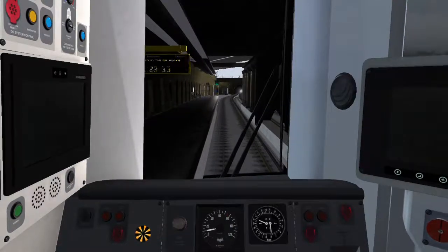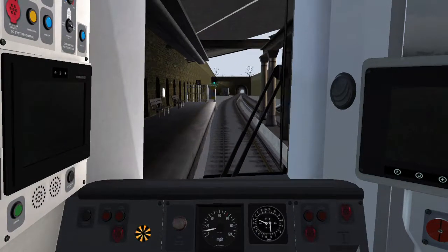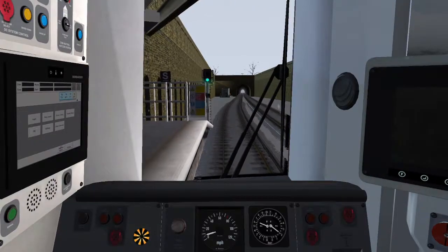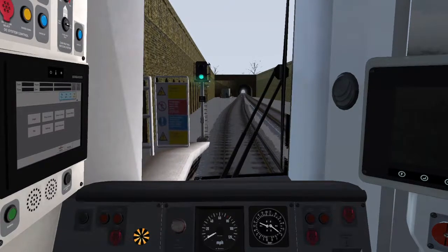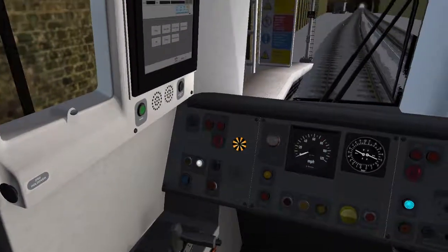They're stopping right at the end of the platform. So this is Surrey Quays. This is as far as the route will let us.